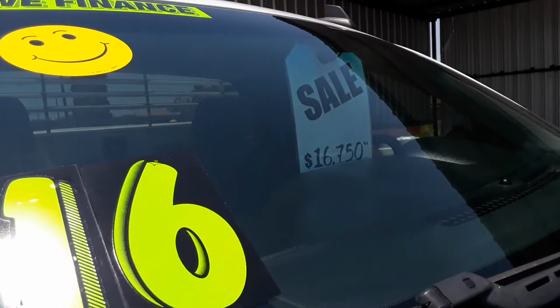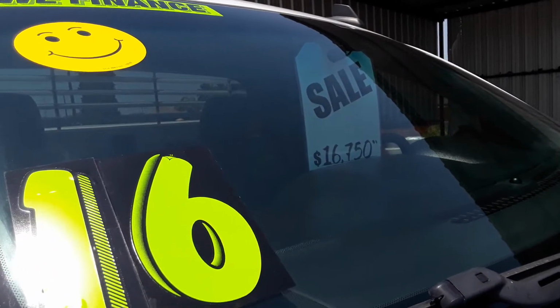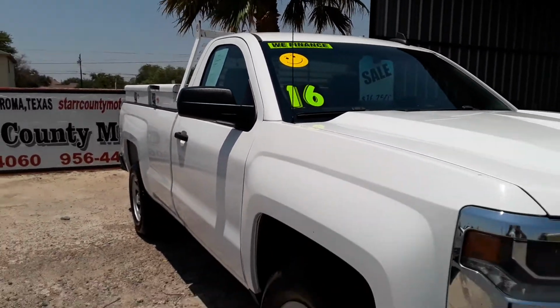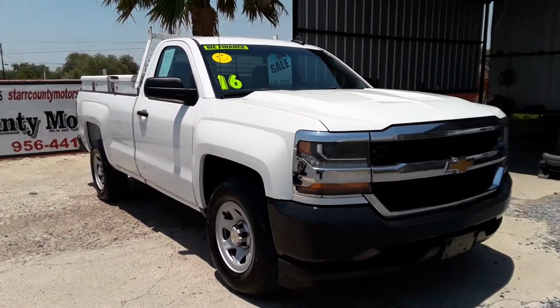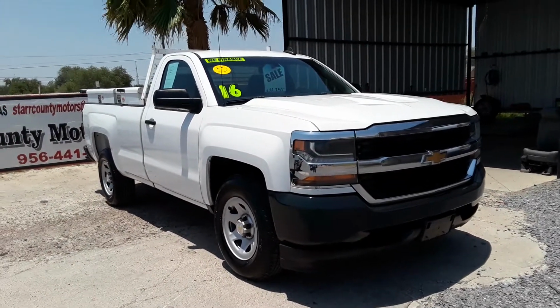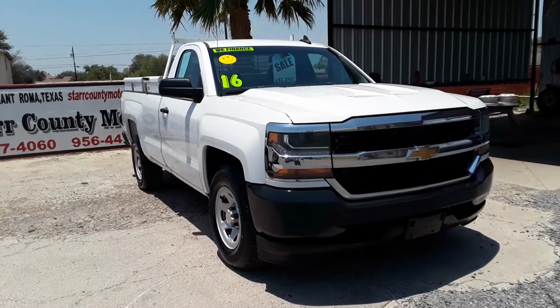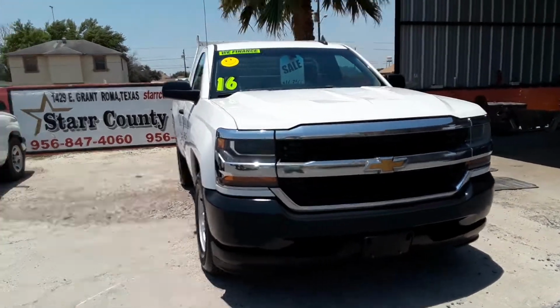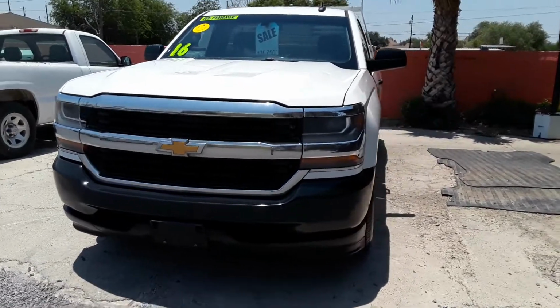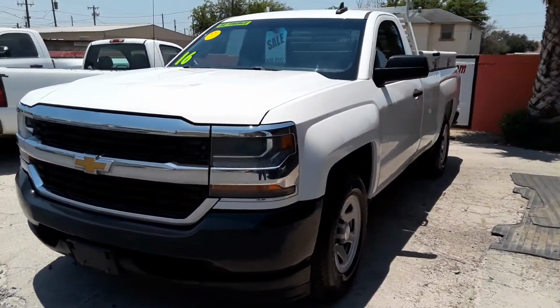We are asking $16,750 for this truck. We are located here in the valley, down deep in South Texas. Please give us a text or email or on Facebook or on YouTube, Craigslist.